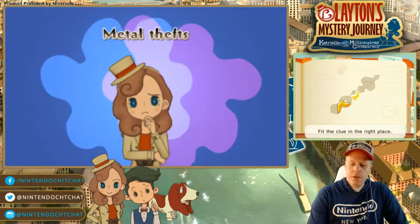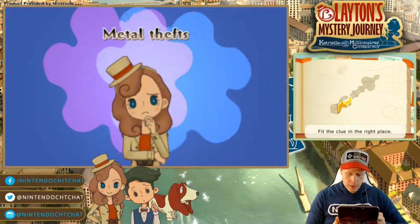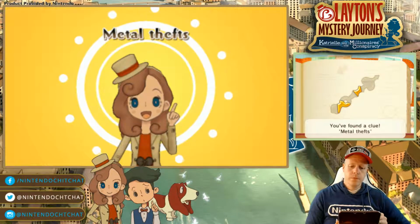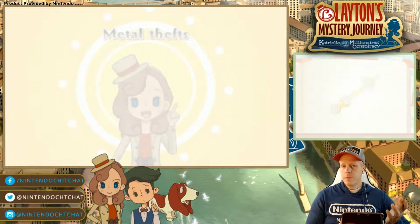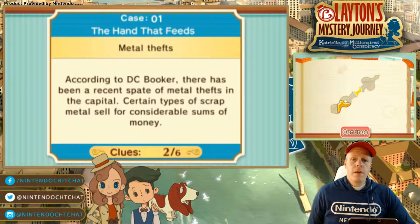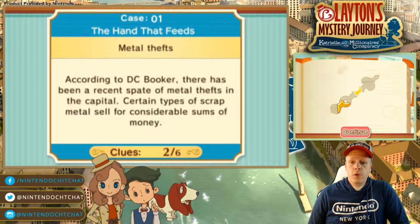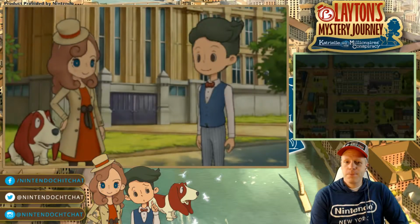Alright. Fit the clue in the right place. This is, right there. Right, so metal thefts. I'm assuming this clock hand is made of metal, so... Alright, so according to DC Booker, there's been a recent spate of metal thefts in the capital. Certain types of scrap metal sell for a considerable sum of money. That's good to know. We are on the case.